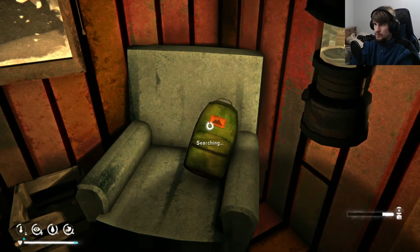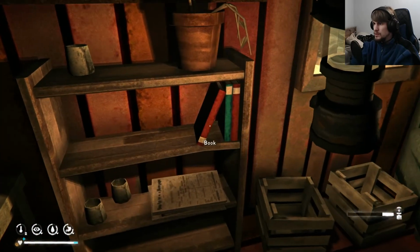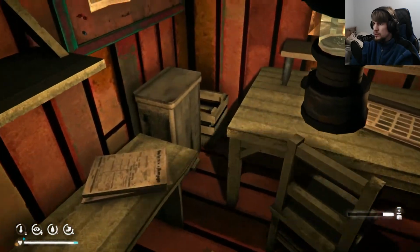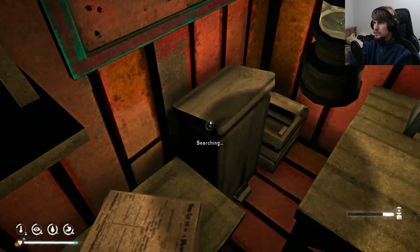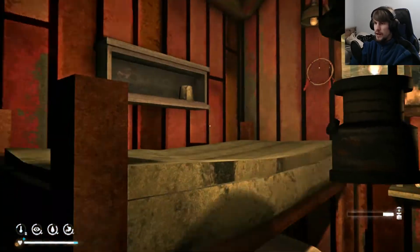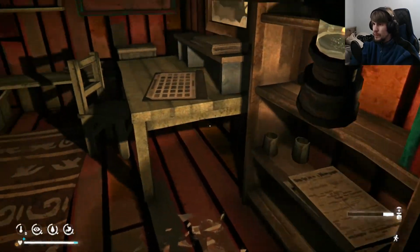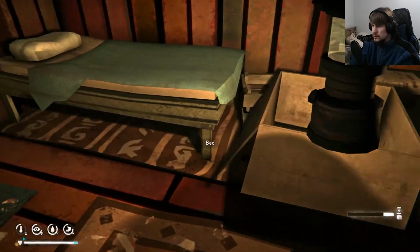What about backpack? Oh, a little bit of food. That's nice. You know what? I'll take some books, just because those are pretty good for starting fires. And loot is being a bit more generous than I was expecting. Oh, no, I don't want to break down the crate. I wanted to search here. You never know what I'll find in the trash. Not even trash, apparently. Okay, I think that's everything to really search through here. I don't see anything tucked away or really hidden.